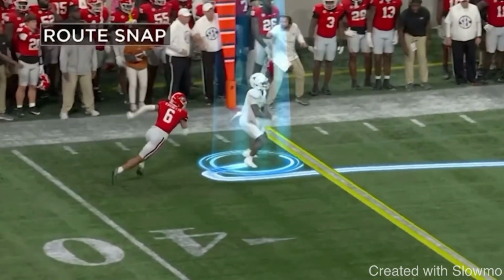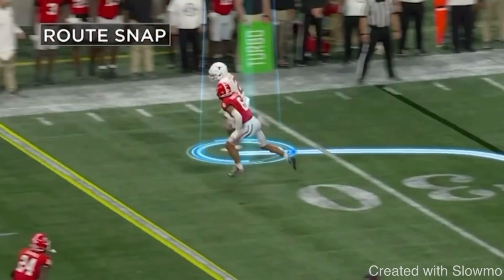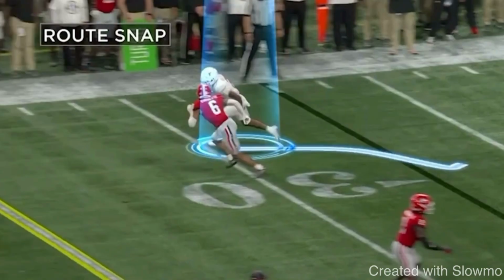So let's talk about this. I would say anytime that you are running a route that requires you to drop your hips, like a stop route, let's say it's a dig, a curl, or a comeback, first things first, what do you have to make this DB think we're running? We have to make him think we're running a vertical. And I think most receivers know that.